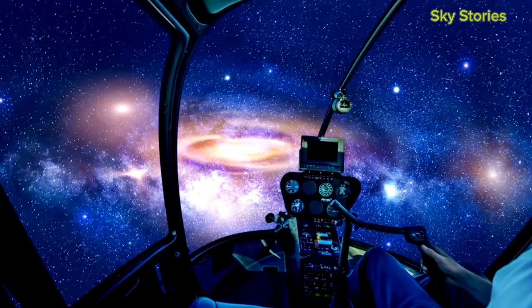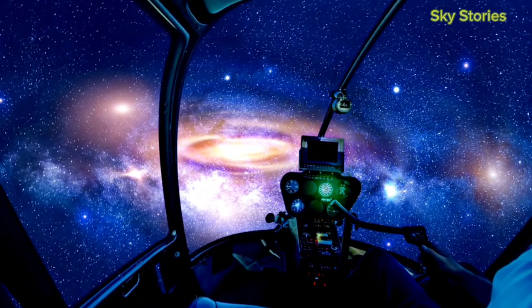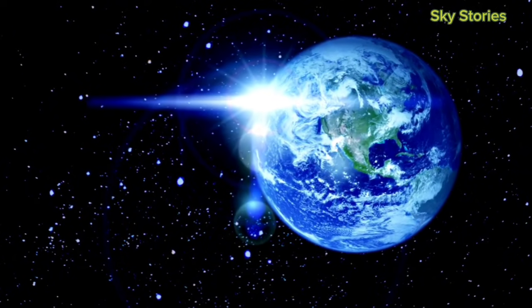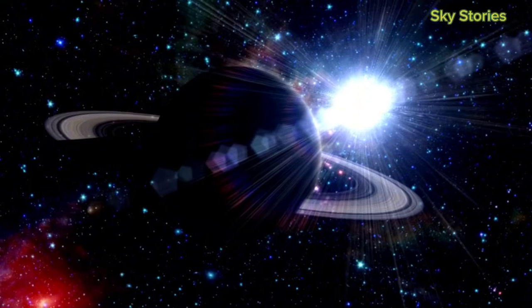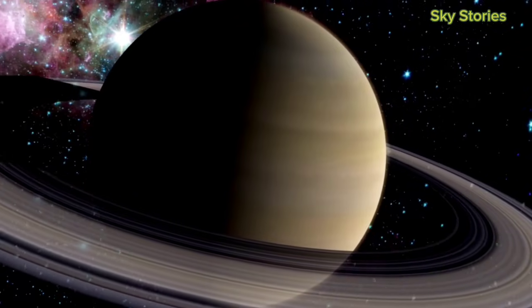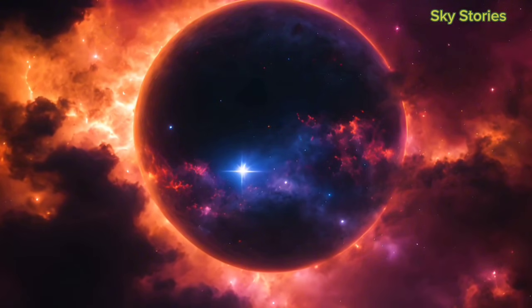Its proximity to Earth, just over 4 light-years away, makes it an ideal target for studying the potential for life beyond our solar system. However, Proxima b is far from an ideal twin of Earth. One of its most striking features is that it is tidally locked, meaning one side of the planet is in perpetual daylight while the other is in eternal darkness.